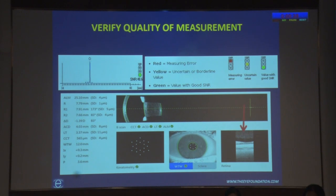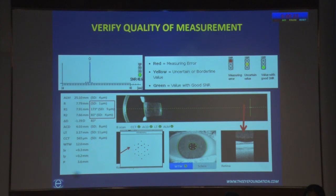In the IOLMaster, we have this SNR value, which should be more than 2 with a green signal, and always have this foveal fixation check. And for keratometry, always look at the LED mires. They should be crisp and clear. If there is any teardrop sign, ocular surface disease should be ruled out. And also we can look at the standard deviation value, which should be less than 30 microns.